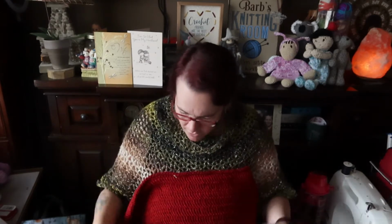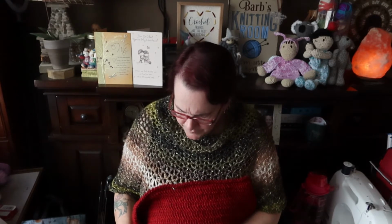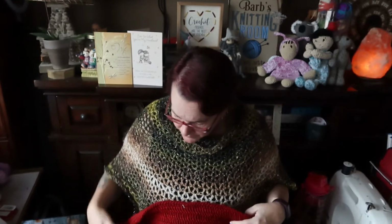I'm having a little bit of trouble, not with the pattern. It has nothing to do with the pattern. It has to do with my wrists. The stitch that is included in this pattern, I can only work on it for maybe 4 or 6 rows, and then I've got to put it away for a few days because I'm struggling with it on my wrist. So I'm using Karen's Simply Soft in burgundy, and I've used 2 balls so far.